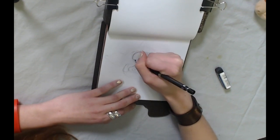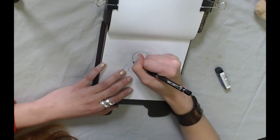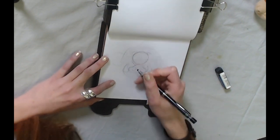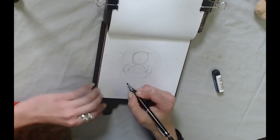Is it a human face? Mm-hmm. I thought he had like five eyes, something like that, and like an elephant trunk. He looks a little bit like the blue bees. I don't know what a blue bee is. You want to see a picture? Maybe not.